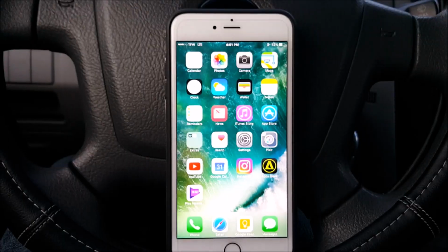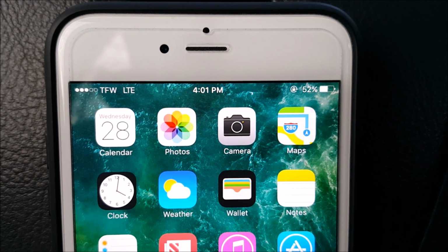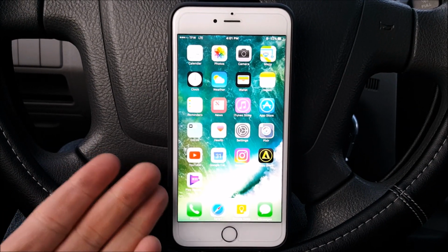And yeah, I'm going to update you and show you right now what the iPhone 6s Plus is doing in terms of the battery life. It is now 4:01 p.m. All right, so you can see we are at 52% on the iPhone 6s Plus here. So it's 4:01 p.m., so let's do the math.